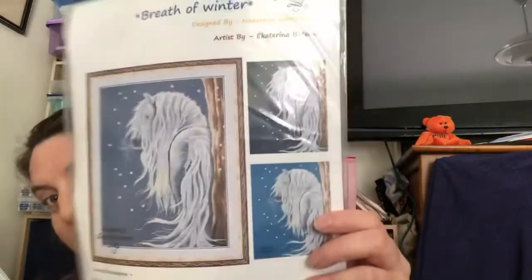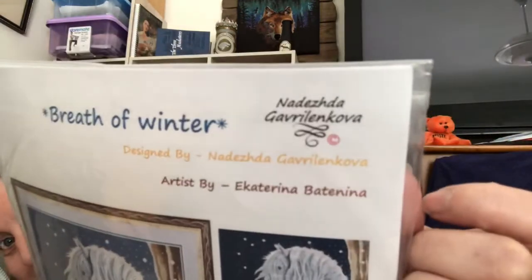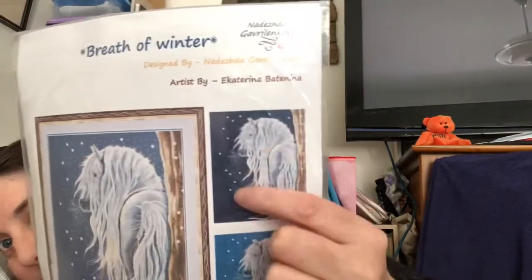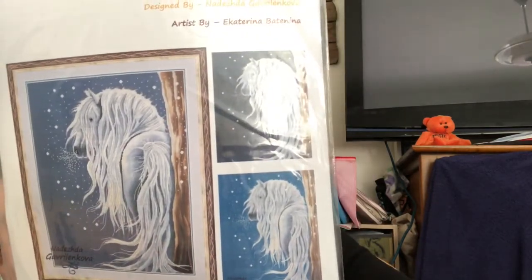The next lot I got was from Janet at JK's Cross Stitch. I love these patterns. These are definitely going to be new starts next year. Love the horse. I can't. So it's Breath of Winter. I'll let you read who it's by. And I'm going to be doing it on the navy. I just think that is gorgeous.